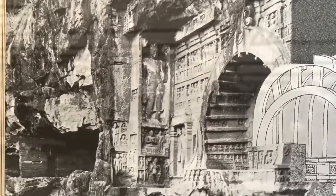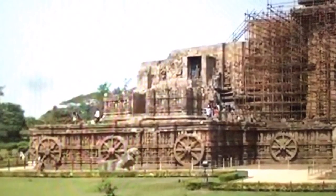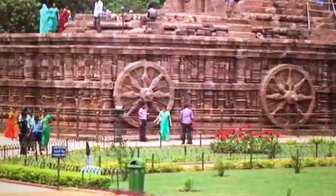Now, when you look right here at this old book, you see how the wheels are kind of penciled in. The artist tried to pencil them in. Look what happens right here. Now that they've been excavated, you can actually see clearly. You can look closely at the wheels. You can see the temples and some of the things that were done.